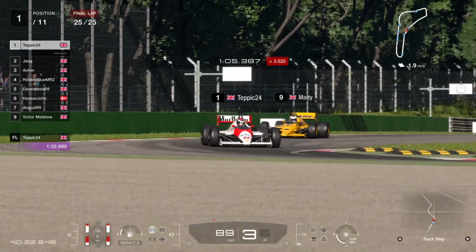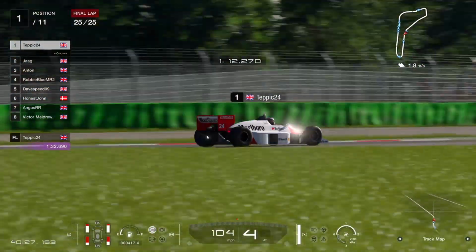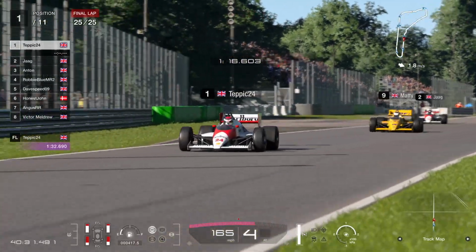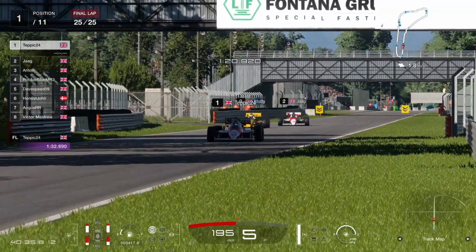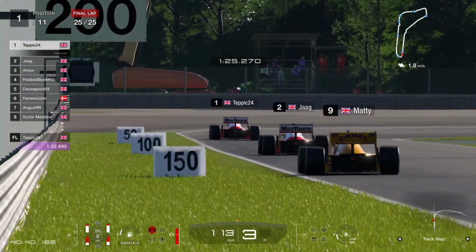And look at Tepik's rear tyres now; they're over half worn. This must be getting really twitchy to drive. Yeah, that will be another reason why he's backed off, because of the tyre wear. And you see that Jag's closing right up as well. This is almost going to be a photo finish for the McLaren team. Well, it's a good 1-2 if they do finish like this. Yeah, can't argue with a 1-2.